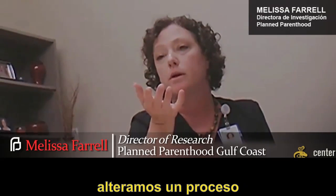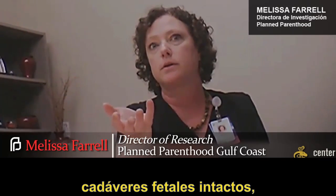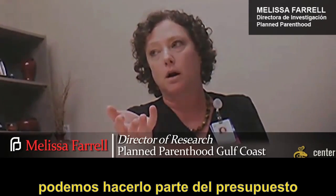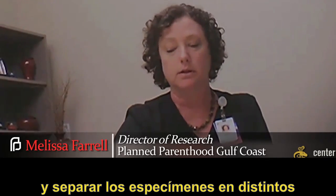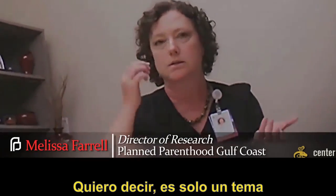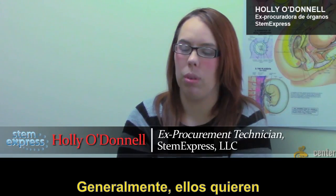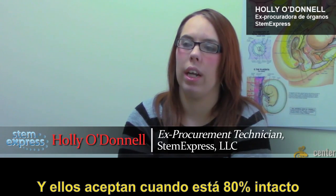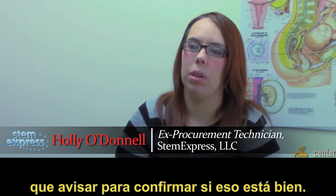Yeah, and so if we alter our process and we are able to obtain intact fetal cadavers, then we can make it part of the budget that any dissections are this, and splitting the specimens into different shipments is this. I mean, it's all just a matter of line items. Usually they want both hemispheres intact with the brainstem, which usually doesn't happen. They'll take like an 80% intact or 70% intact, then you have to contact them and see if that would be okay.